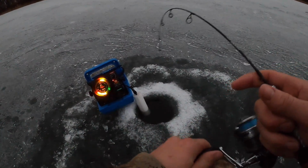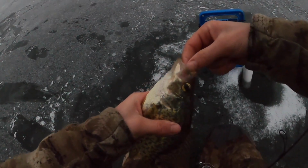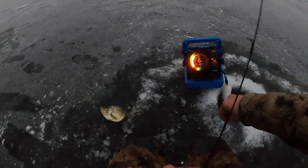Oh God. That feels like a crappie, if you're asking me. Oh my God, and look at that, it is. Good table fare right there. Oh Lord, that's gotta be a 27-inch crappie. That's at least a 27-inch crappie, I'm being serious.